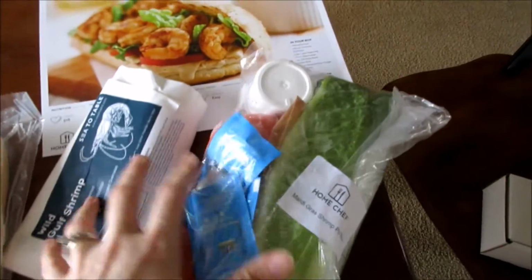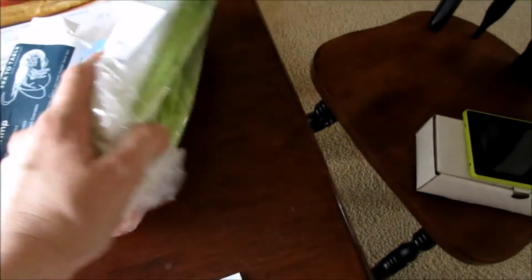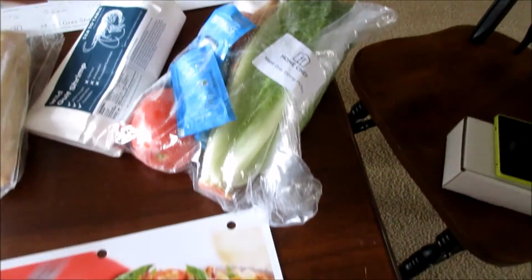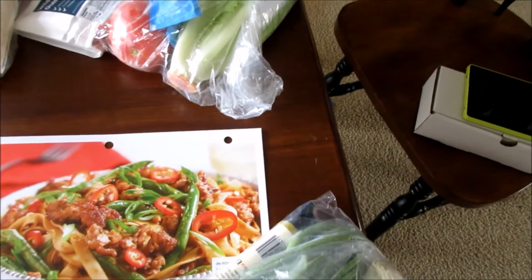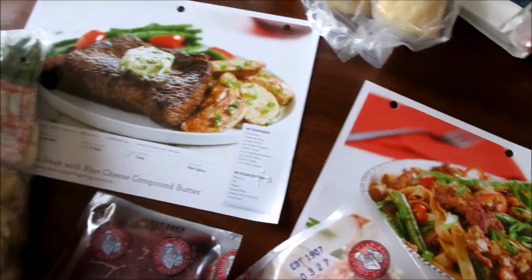Alright guys, so this is everything that comes with this. And the nice thing is I usually just pop all this in the refrigerator. It's good to go. Same thing, I usually just toss it in the refrigerator and pull it all out. And then here is the sirloin steak.